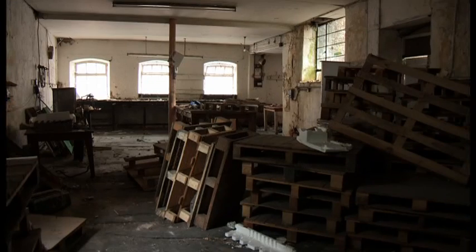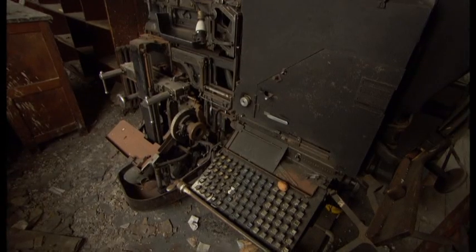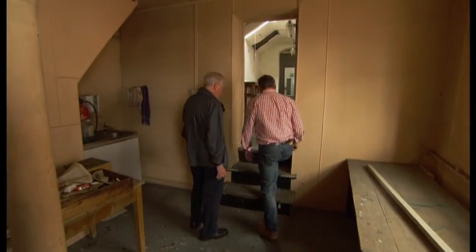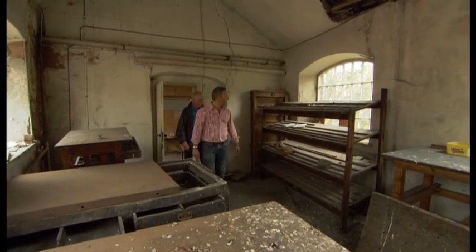With this hugely significant building now falling into ruin, a trust has been established. They're keen to take on the site, developing it as a museum dedicated to printing in Wales. Gwynfor Pritchard worked here for 40 years and would love to see it open again.